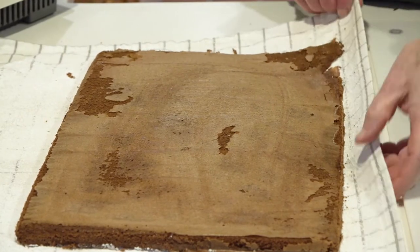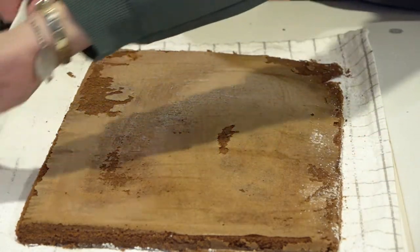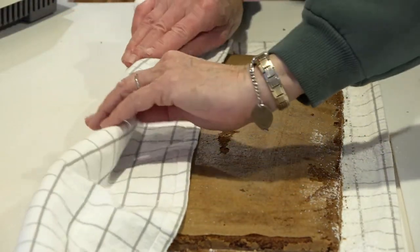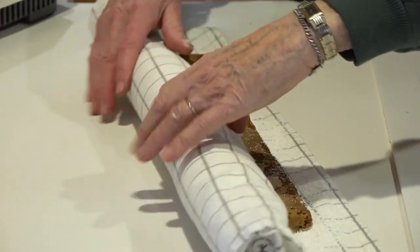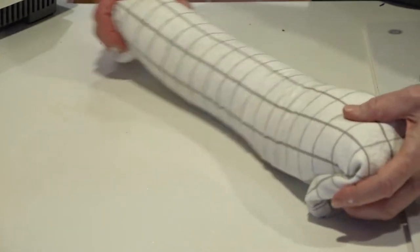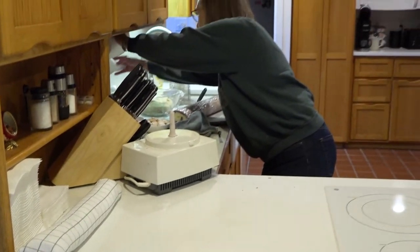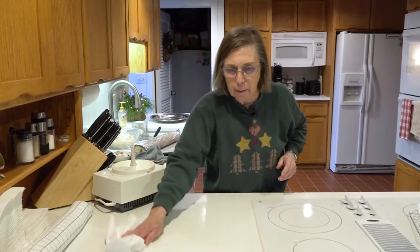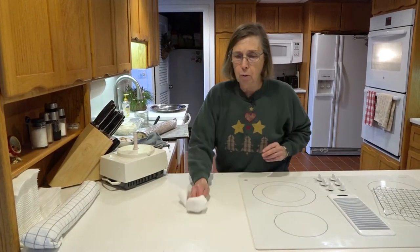And then the next thing I'm going to do is use the towel. And we'll start at this end. And we're going to just roll this cake up while it's still warm into the towel. And then we'll put it aside to cool. And to wipe this a little bit so we can continue to work here. And we let the cake cool.